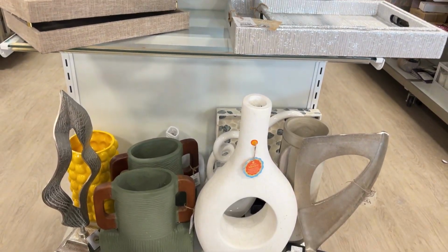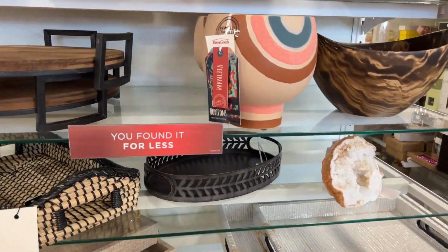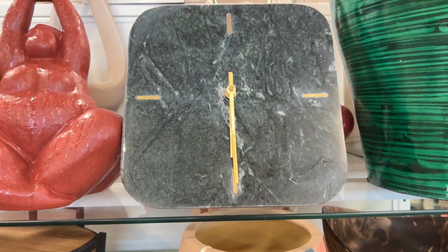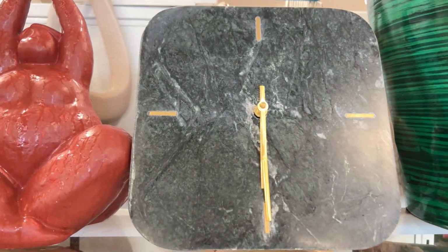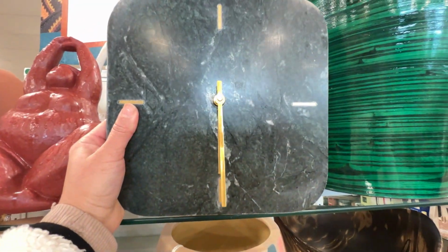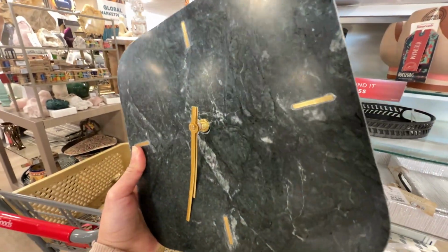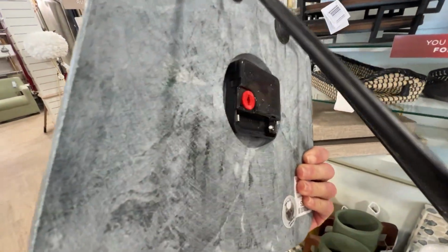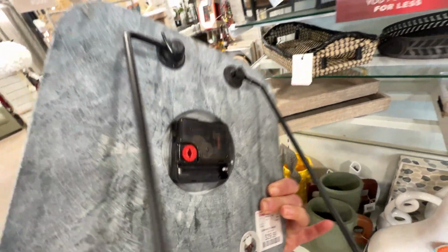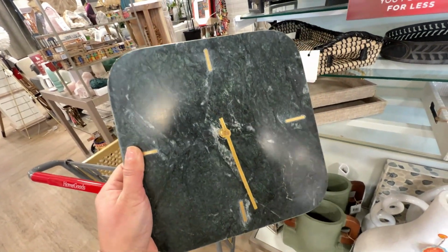And then continuing my walk in the store, I spotted this marble clock and it's pretty heavy. The price is $29.99, which for a piece of real stone like this may be very reasonable. I just didn't like that the arrows were very flimsy, but it definitely looks so high-end and expensive. But $29.99 for this one, I think it is pretty reasonable.